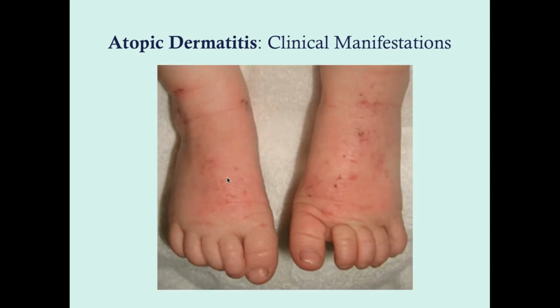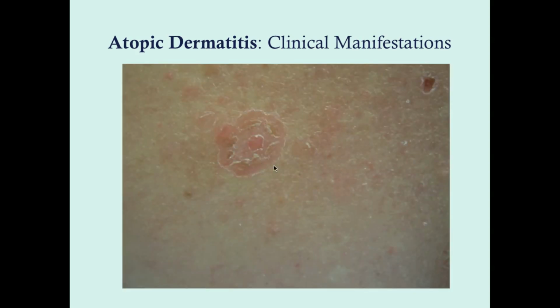It can also occur over the feet and hands. So we see it here. Usually a little bit older, you'll get this. This is just up close how it looks. So you see it's very scaly in appearance and not very angry looking, but you do have some erythema.